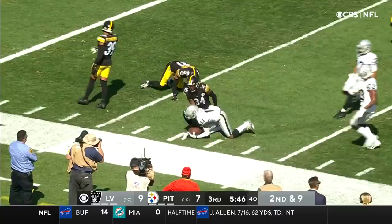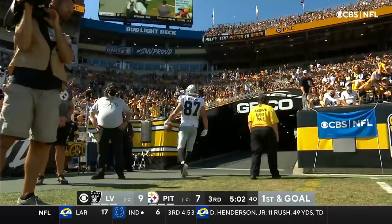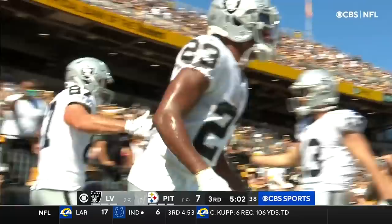The catch and loop for Ruggs. Shotgun. Carr lofts it. Touchdown! Foster Moreau. The Raiders cash in. And they're getting it done through the air.